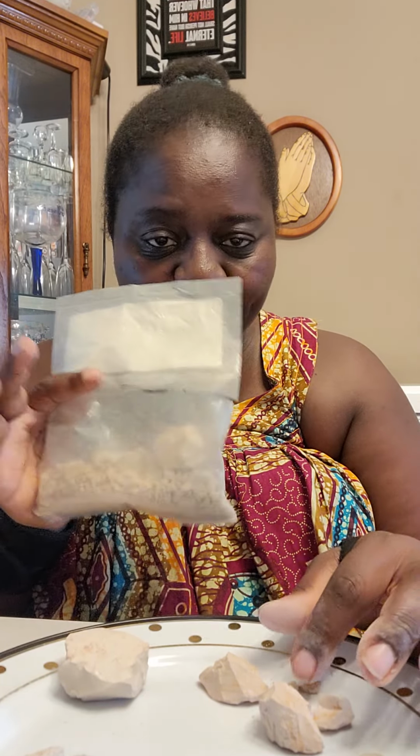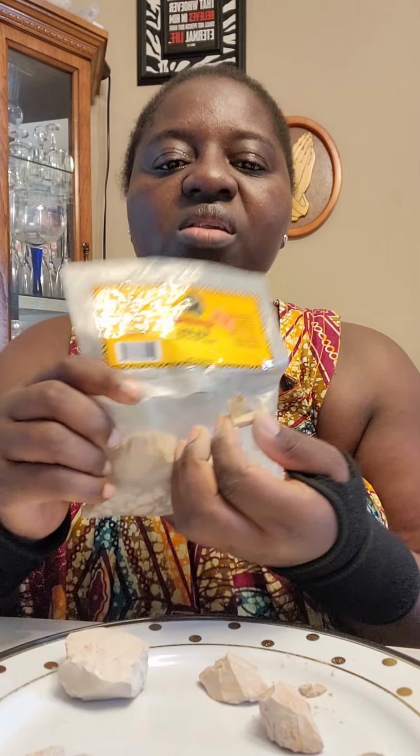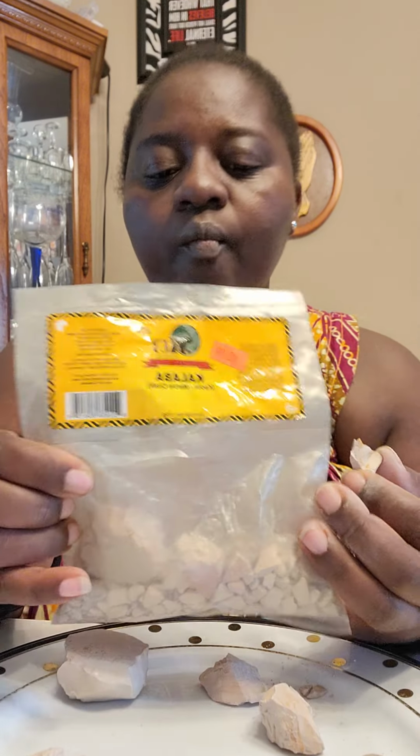Another way that we can really enjoy this is when you're cooking, you set it on top of the pot, under the cover, and it makes it so dry. Oh my god. You can eat a whole pack of it in one day. My favorite is the one from my country, Cameroon. This is my favorite. All of it does have kaolin in it.